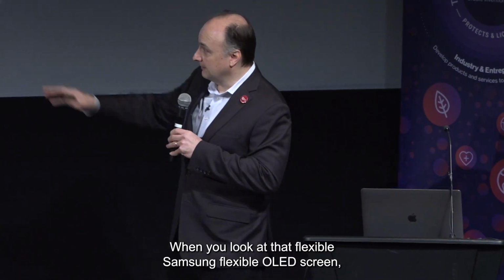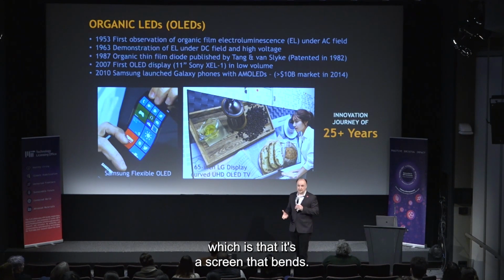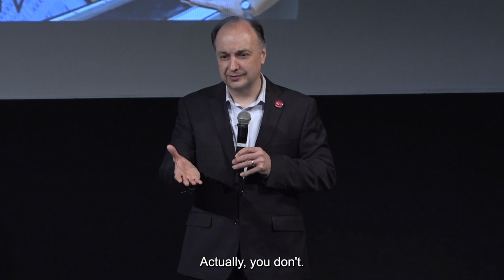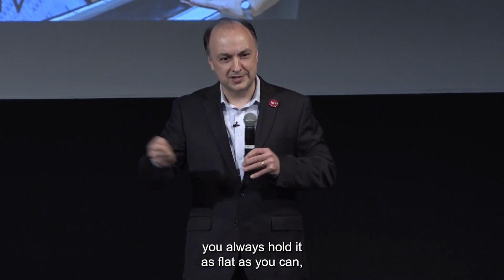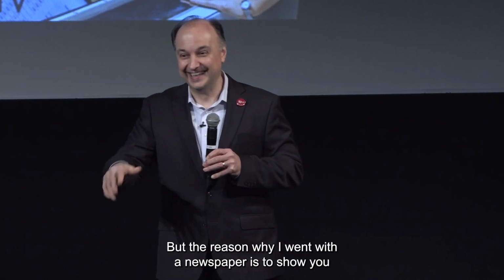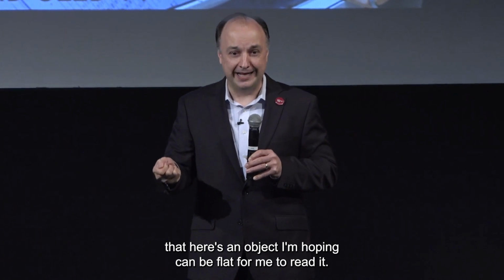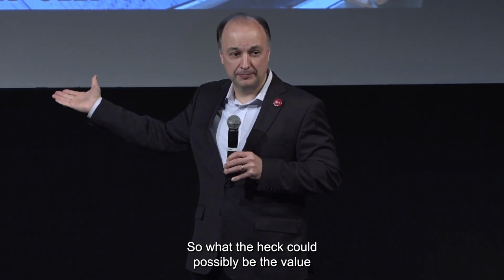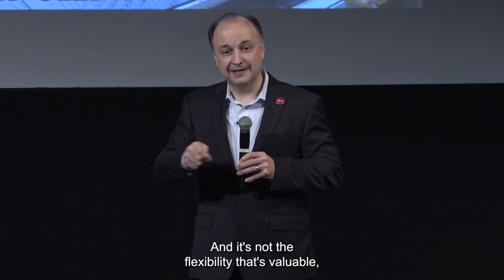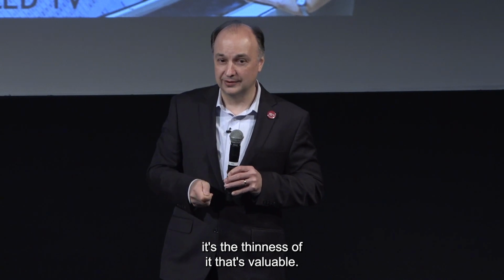When you look at that Samsung flexible OLED screen, there is something truly unique about it, which is that it's a screen that bends. Do you ever need it? Actually, you don't. You never read your newspaper bent. You always hold it as flat as you can, right? If you ever read newspapers anymore. But the reason I went with a newspaper is to show you an object I'm hoping can be flat for me to read. So what could possibly be the value of a flexible display? That's ridiculous. And it's not the flexibility that's valuable. It's the thinness of it that's valuable.